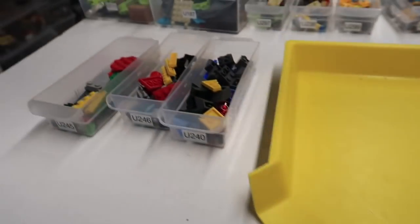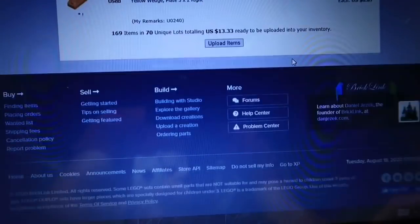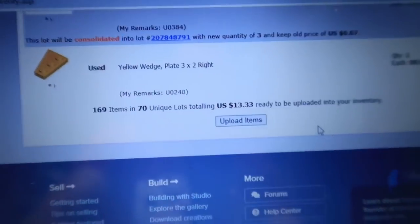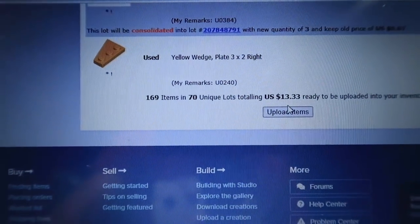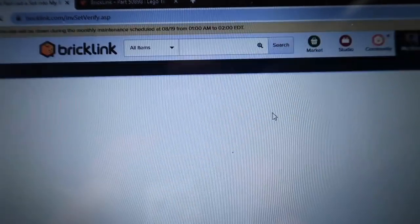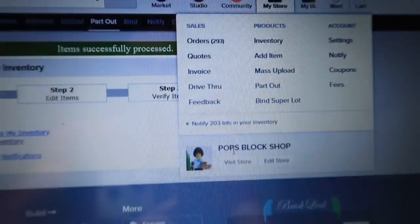All right, that boat is parted out into there and some in there. And let's check the numbers and we close up shop for the day. $13 more and 70 more lots. Quite a few new ones too. So it's not many quantity for it, but it is what it is. Let's check. 203 lots we added today.